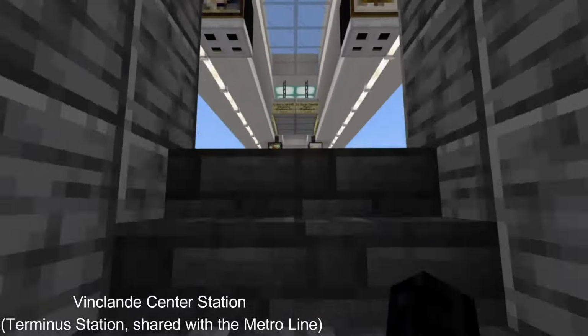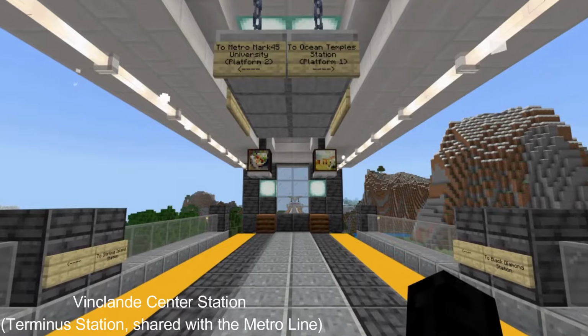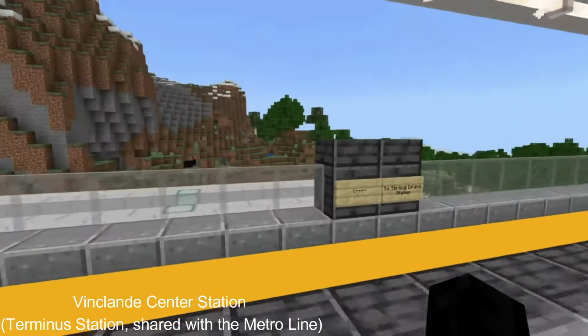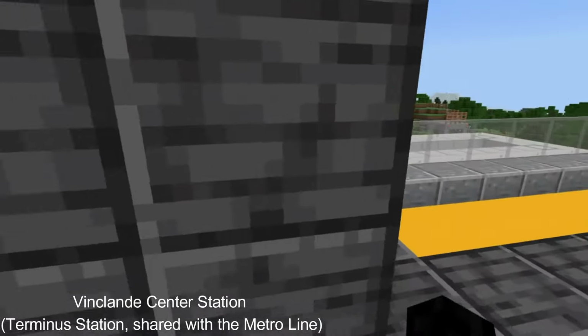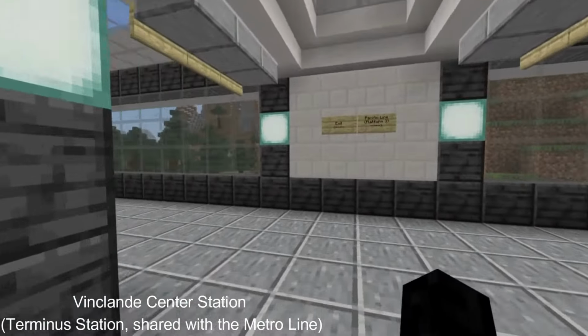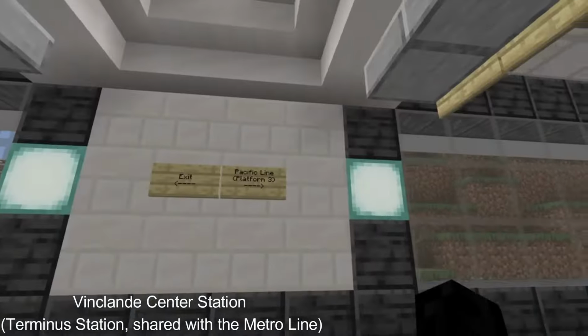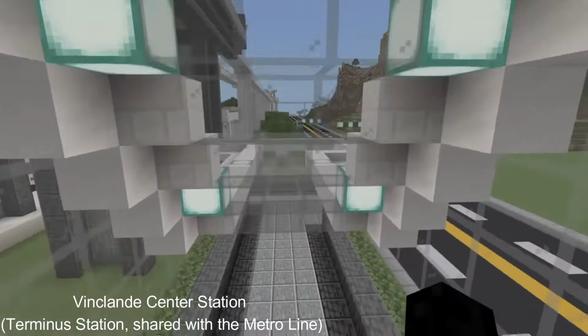So let's come on up, and here we go. Of course I will go into a lot more detail in the Metro line video, but there is your brief look at it. And yeah, island platform, side platform, it's a mixture of both. So let's go to the exit, which is right here. Yes, and we come down.